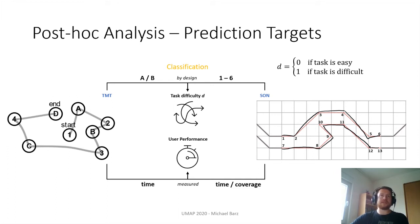The user performance is measured based on our recordings. For the TMT, we consider time, which is also the actual evaluation metric of the official manual. And for the SON tasks, we consider time and the pattern coverage. Coverage is also a common evaluation metric, but usually it's evaluated manually using a reference pattern that's printed on a transparent foil and with a binary output. So it's either correct or not if there were too many errors, or if there was a deviation at one point that was too large.